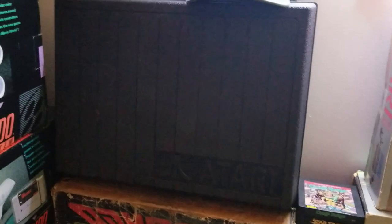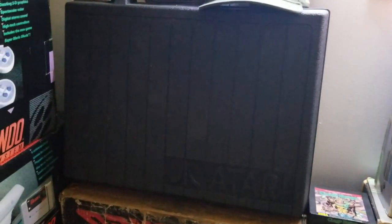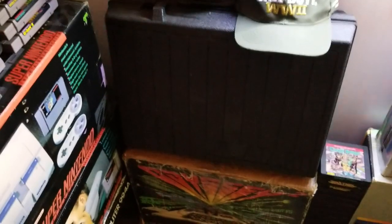Atari 2600 carrying case. This thing's pretty cool. They're not super common, but you can find them. They're the hard cases where you can put your 2600 in. I just got it filled with a crap ton of games and controllers and stuff.